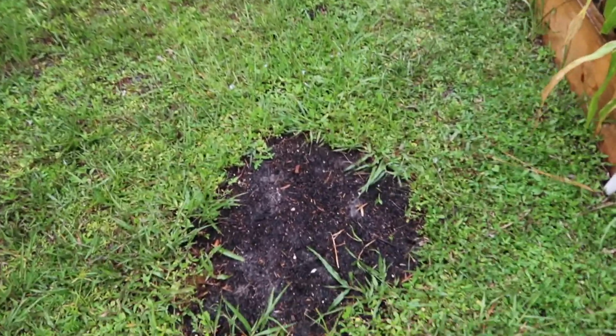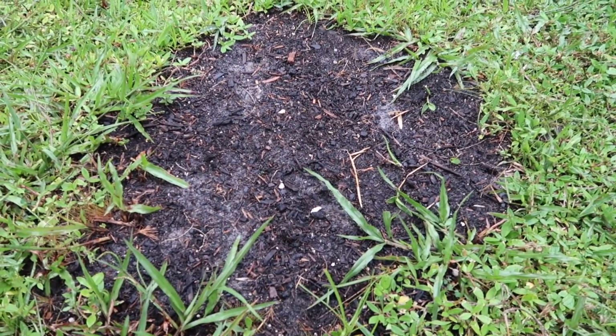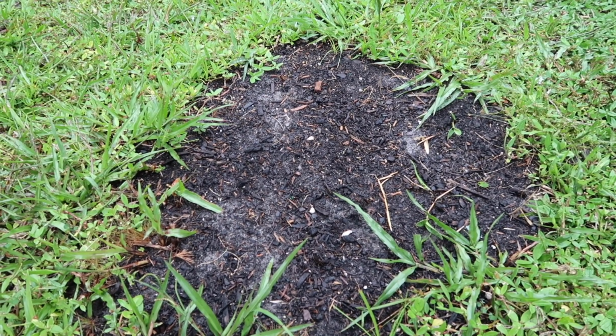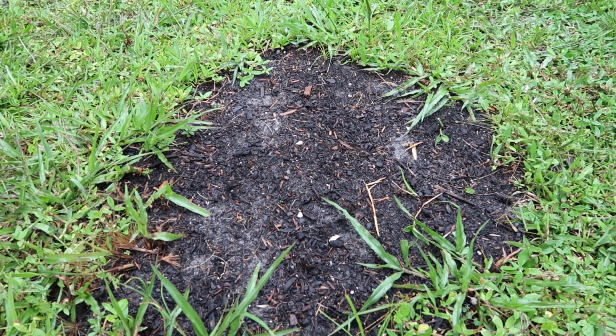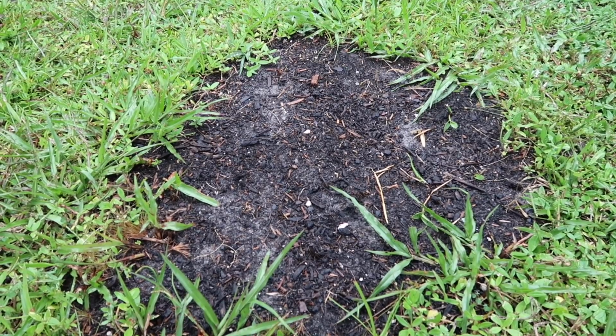I also wanted to do a quick update on the pumpkins. Well, that's where they used to be. Something started chewing them up. They pretty much were dead. So I'll try pumpkins again sometime. But the pumpkins did not survive.